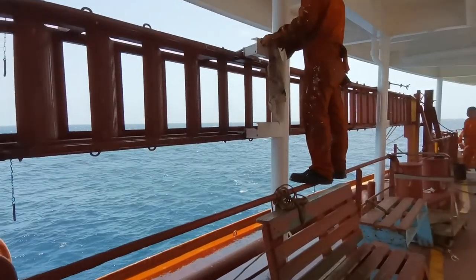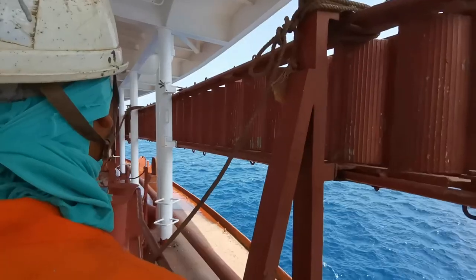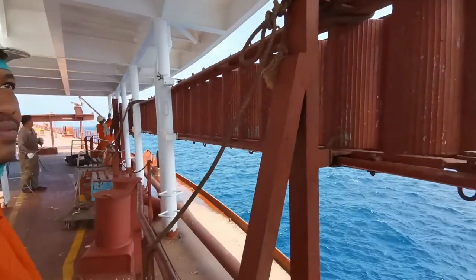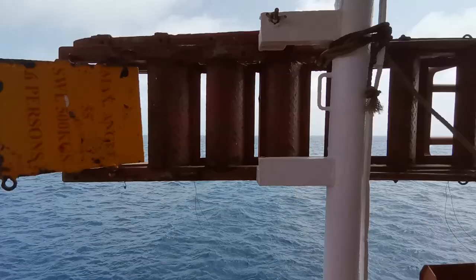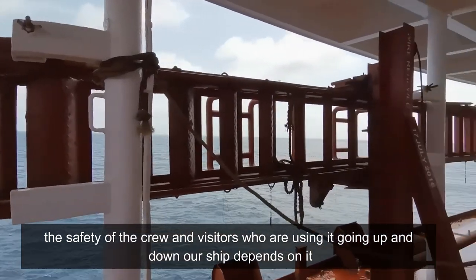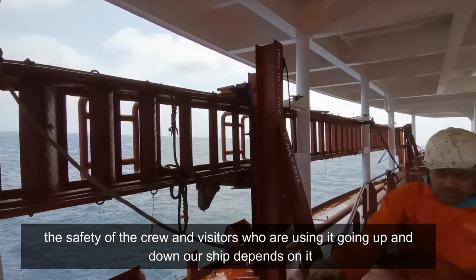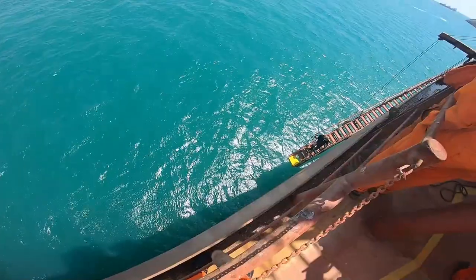After the successful installation of the new wire, then it's time for testing to see if there are no problems with the installation, as this gangway ladder is very important. Nakasalalay ang buhay ng crew at ng mga bisita na dadaan dito, pababa o paakyat ng barko. Kasama na dyan yung mga akyat barko.